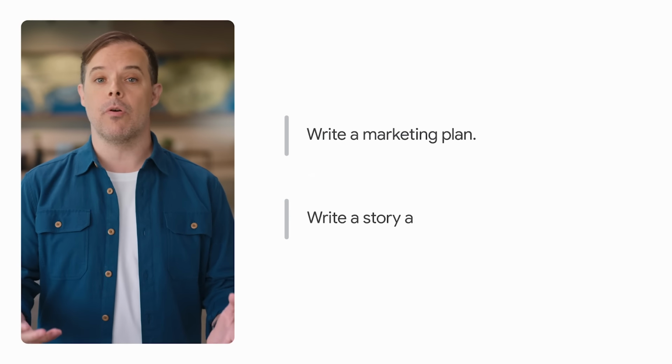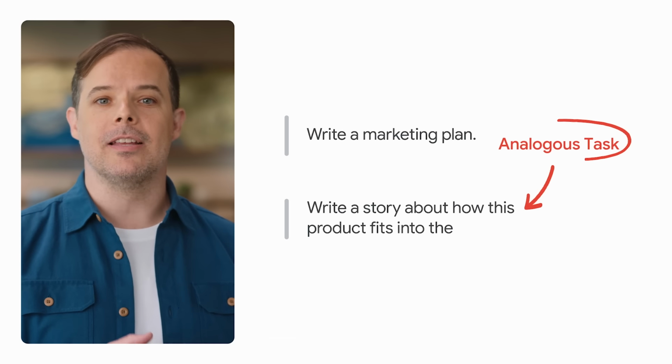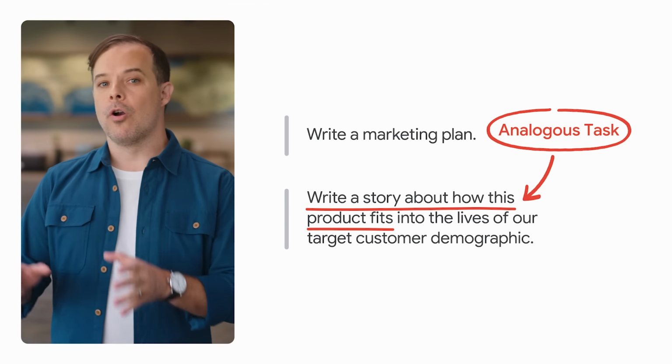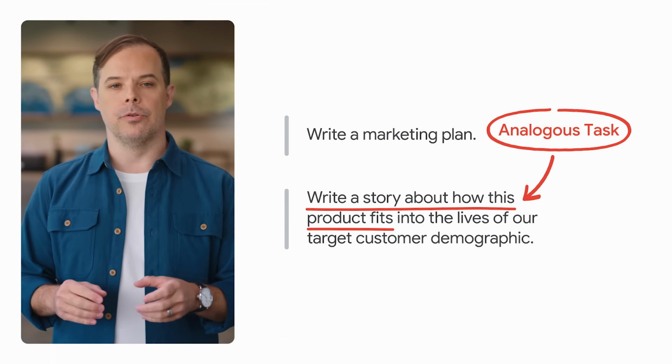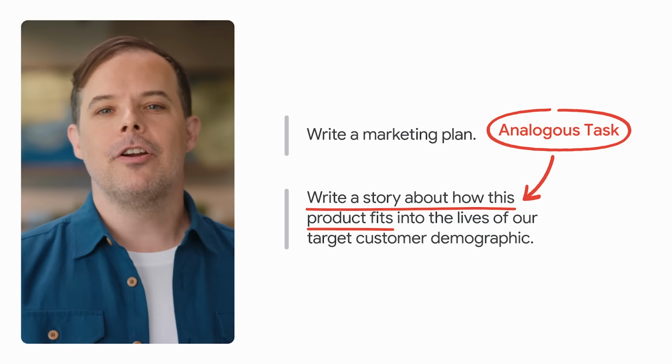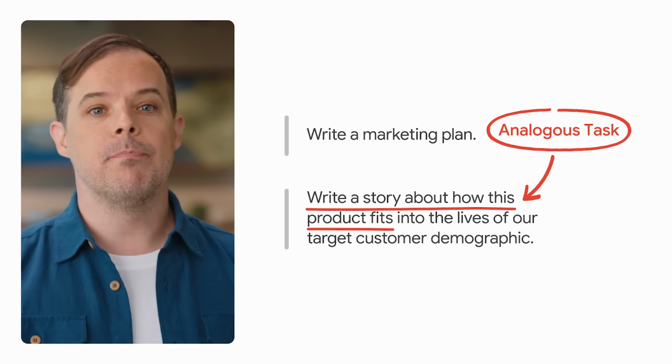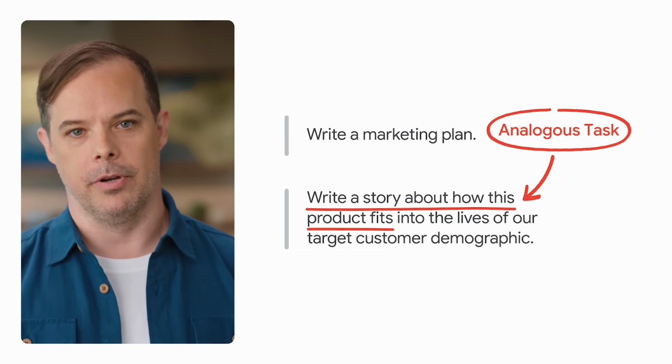For example, if you're asking a Gen AI tool to help write a marketing plan for a product or service, you could instead ask it to write a story about how this product fits into the lives of our target customer demographic. By moving from "write a marketing plan" to "write a story," you're asking the Gen AI tool to approach the task differently, which might lead you closer to a useful output.